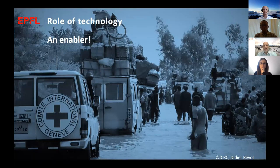Before giving you the key elements of that methodology, I would like to say a few words about the role of technology and the importance of the context. We believe that technology can be an enabler. However, technology alone is by no means a silver bullet against poverty or vulnerability. Also, we need to consider the influence that the context has on technology.